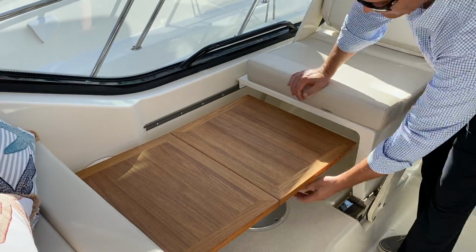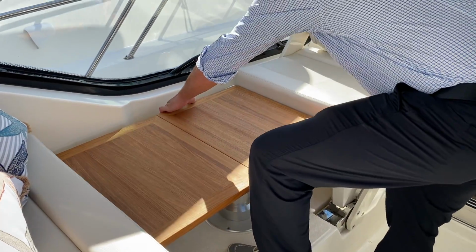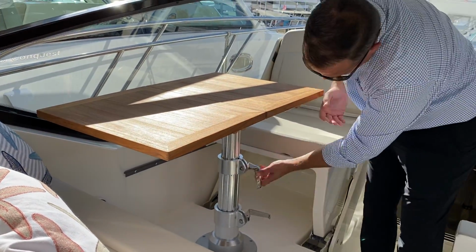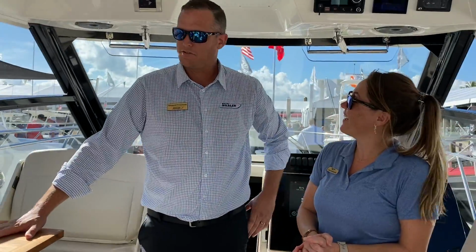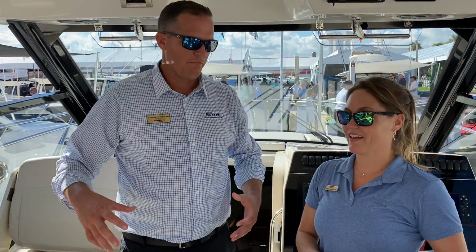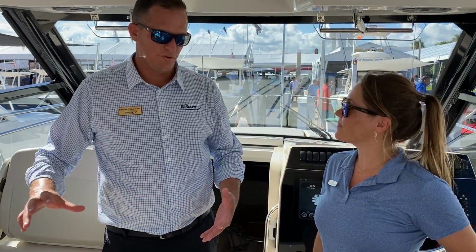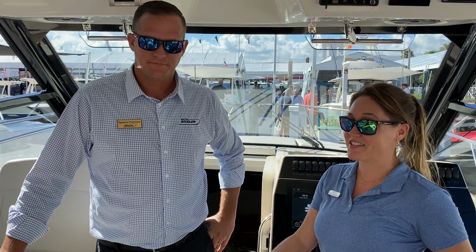Okay. Unlock the base. Oh, wow. And it's dinner time. Well, that is amazing. Yeah, so again, I think we're really good at converting space. Real estate on a boat is precious, and anytime you can do more than one thing in the same space, it's always a winner. Absolutely. I totally agree. That's fantastic.